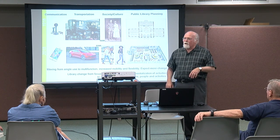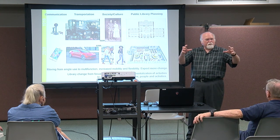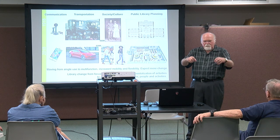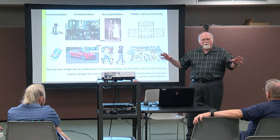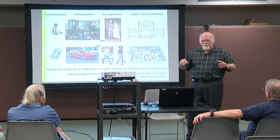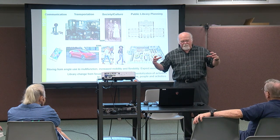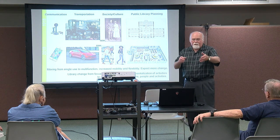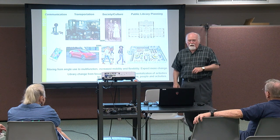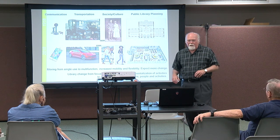But in terms of library planning, it went from this focus on the collection, securing and then protecting the collection, and we're in an age now where the people are more important in terms of the library. There is still a collection, but those things are intermingled. In wrapping this up, I said basically moving from single use to multifunction, as we see with the iPhone as opposed to the candlestick phone, increased mobility and flexibility, and something we can all expect is more change.